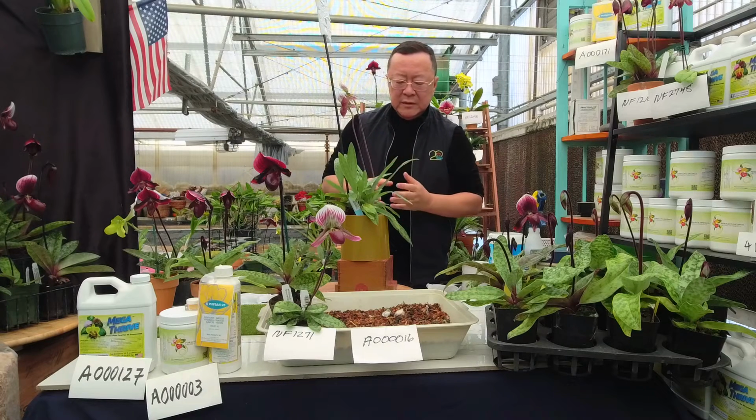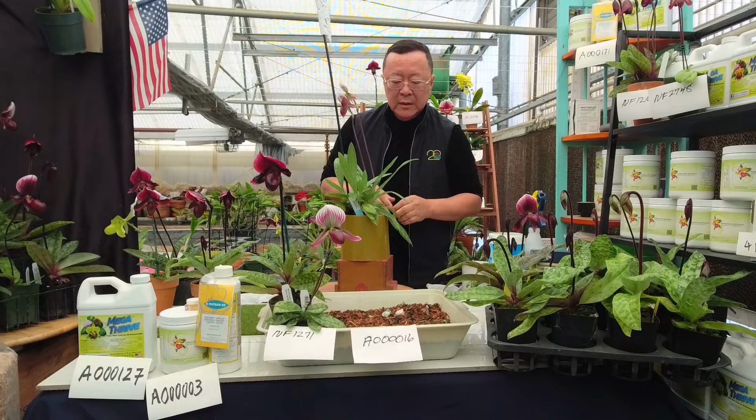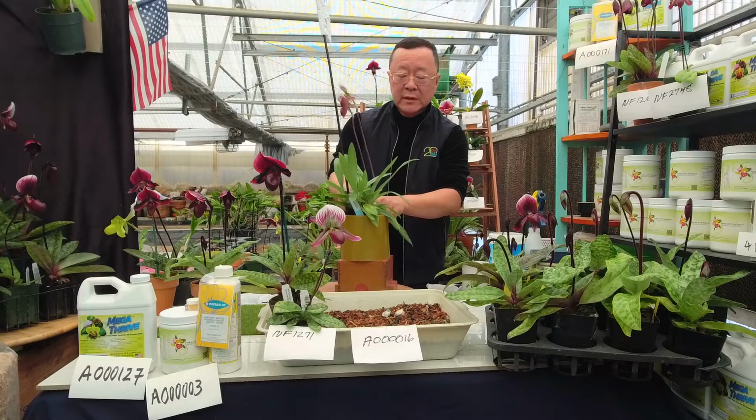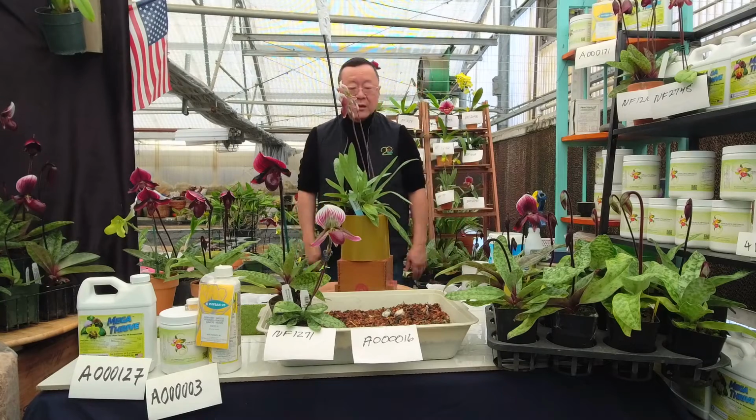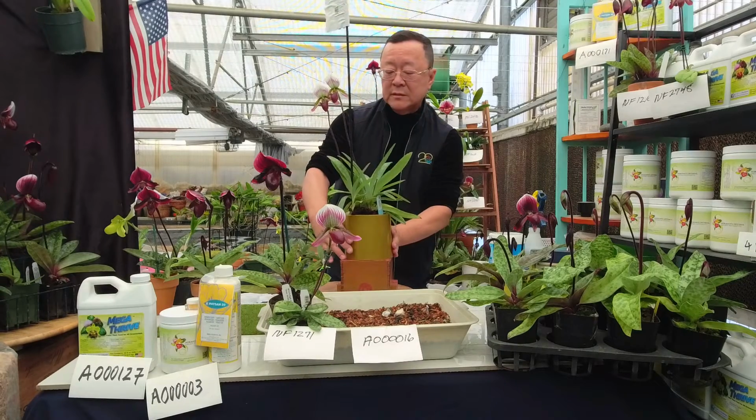It's very different than the pumice that we found in Arizona or in California, and they also have a lot of micronutrients, and that is an essential micronutrient that is hard to duplicate, even in the fertilizer.